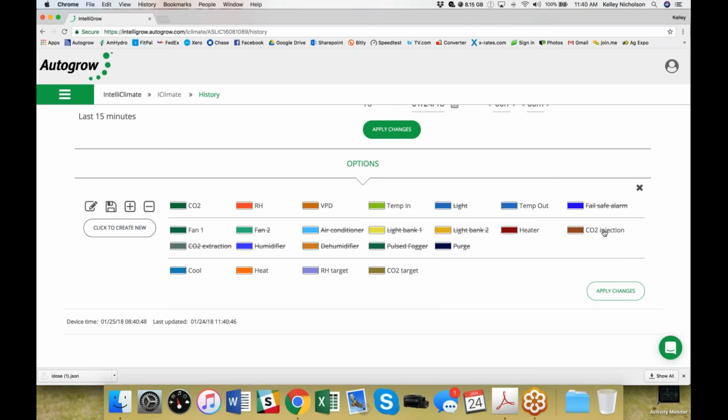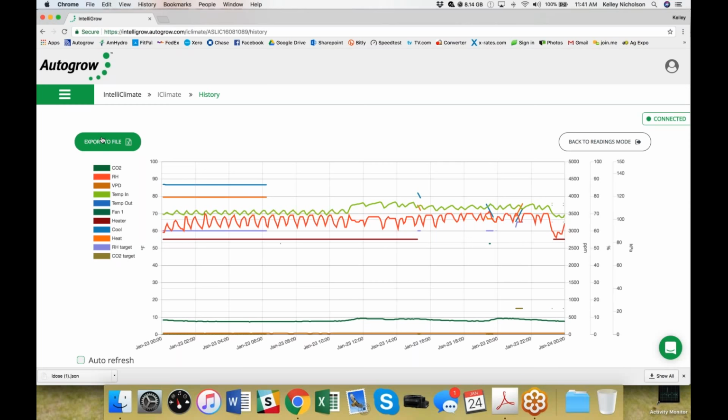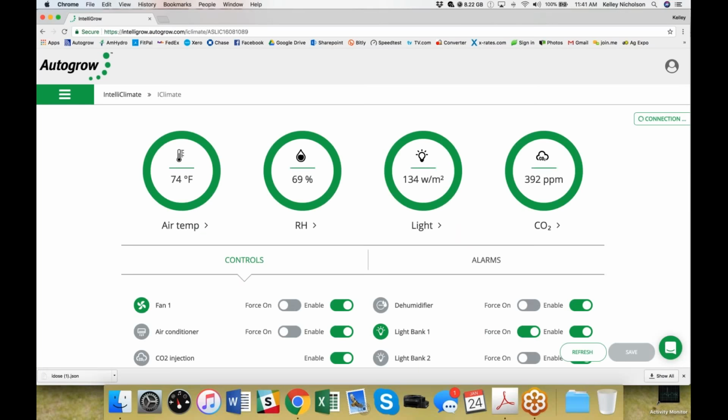The grower can look at this data and use it to make better decisions for your growing operation and to be more efficient. So we can tell not only what the humidity is, but when the dehumidifier comes on. We can tell when the air conditioner comes on and what effect that has on the humidity. So we can make better decisions based on all of this data. And once again, you can export it all to a CSV file that you can then manipulate. So the history on the climate controller is amazing because you have all of the data that you need in one place.